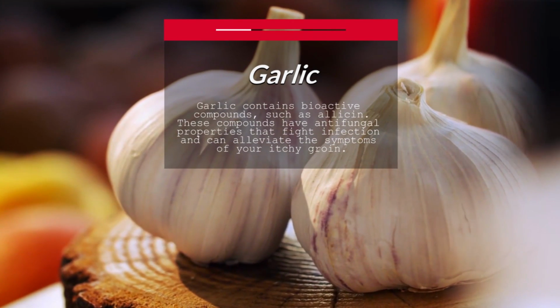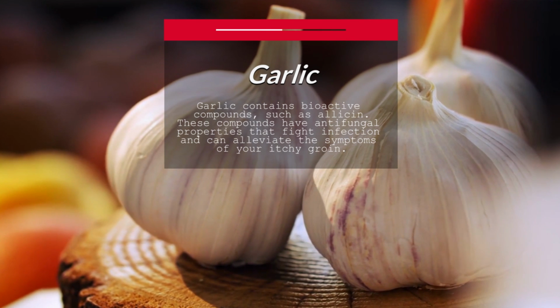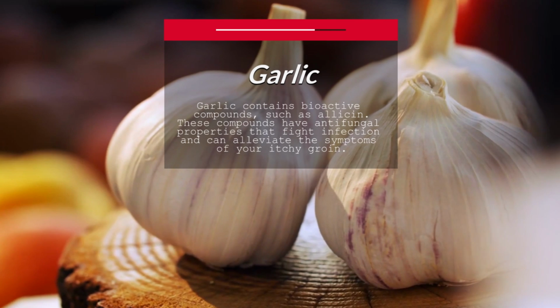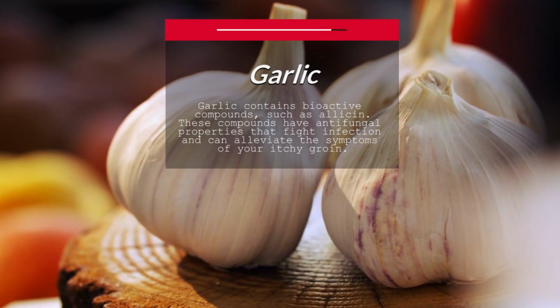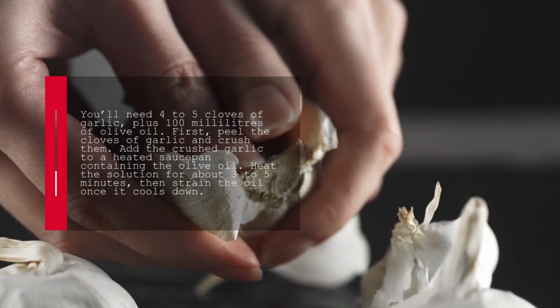Number 2. Garlic. Garlic contains bioactive compounds such as allicin. These compounds have antifungal properties that fight infection and can alleviate the symptoms of your itchy groin. You'll need 4 to 5 cloves of garlic plus 100 milliliters of olive oil.